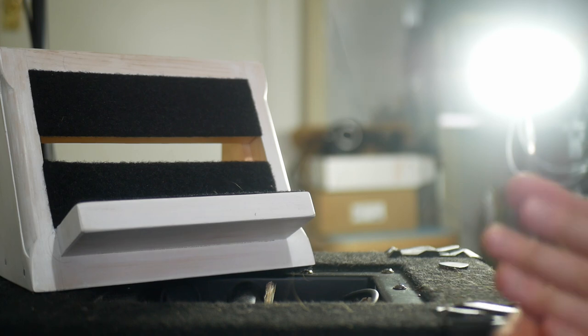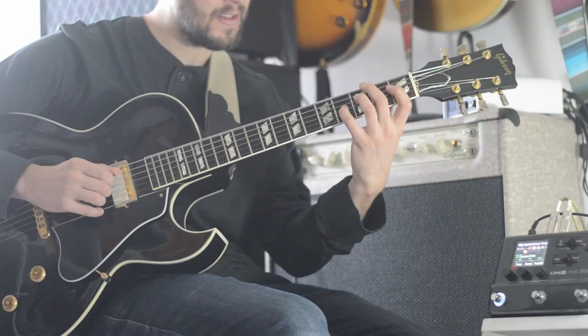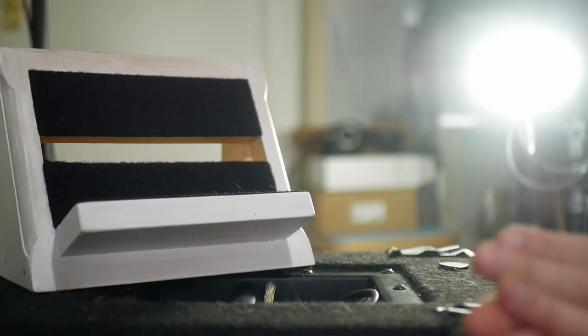The Gibson ES-165 I grabbed this year, that for me, I think, has gone to the top of the list of my jazz guitars. It took me a while to get used to it, but I think if you pick very lightly with it, it does sound beautiful.